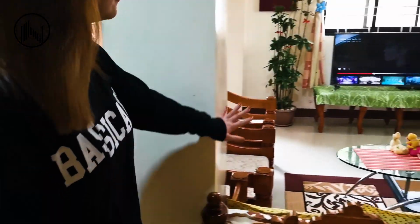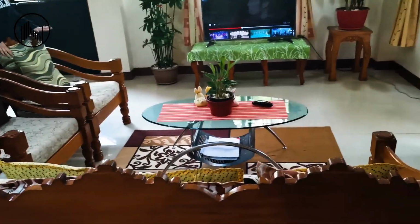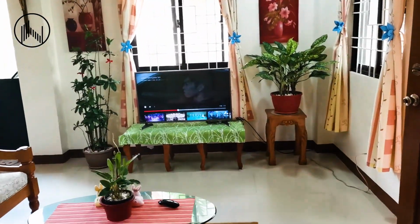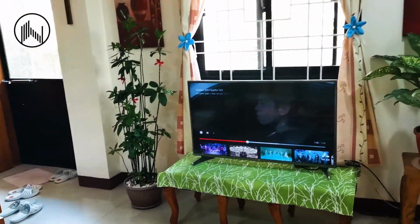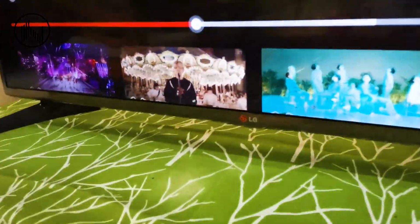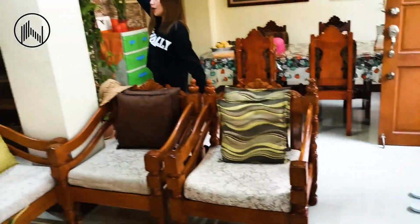Oh, by the way, there's also a television I haven't mentioned. This is the living area. So the television, the chairs, the sofa is included. So perfect siya pang family. Alright, let's go upstairs.